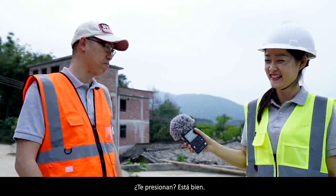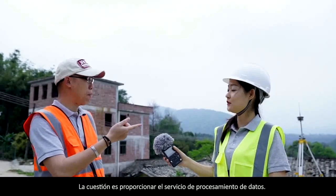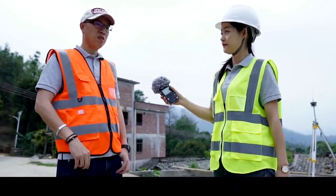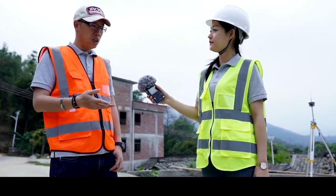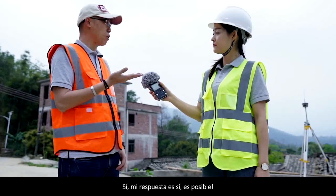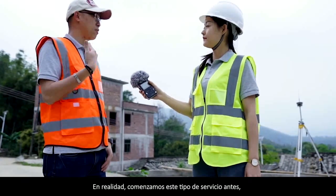It's from the client. Pushing you, alright. Okay. The question is whether we can provide the data processing service. So my answer is yes, possible. Actually, we started this type of service before.